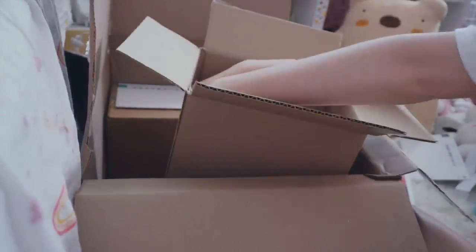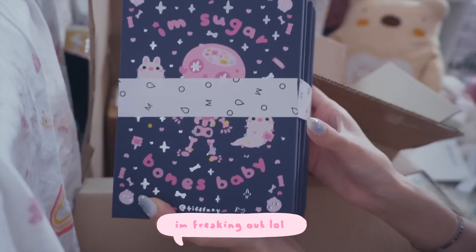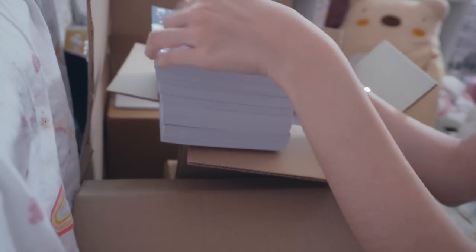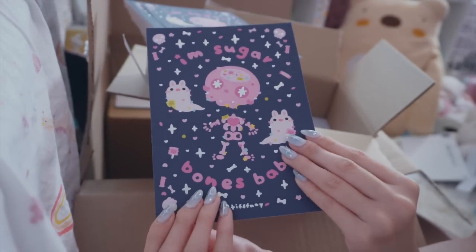OMG. You guys can't see it because it's all the way down here, but oh my god! Look at them. They look so good. Can I slide one out? Oh, I just broke the whole thing. Okay. Oh, they feel so good and they look amazing.